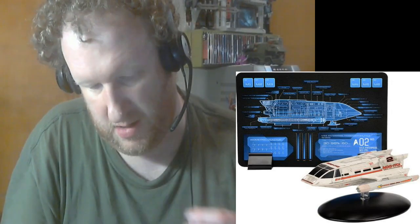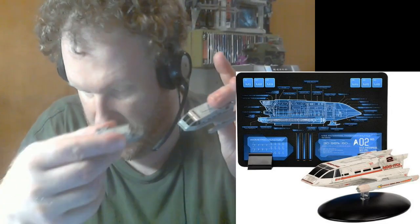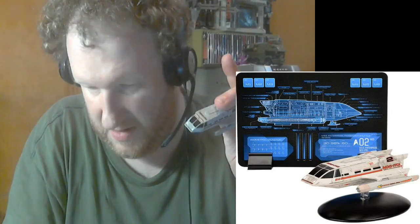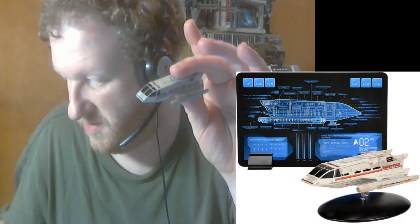Okay, so I think the main difference between the passenger shuttle and the transport shuttlecraft is that this is sublight only, but this has actual warp nacelles, so this can actually go to warp speeds. So, okay. All right, good to know. That's probably why it's bigger too.